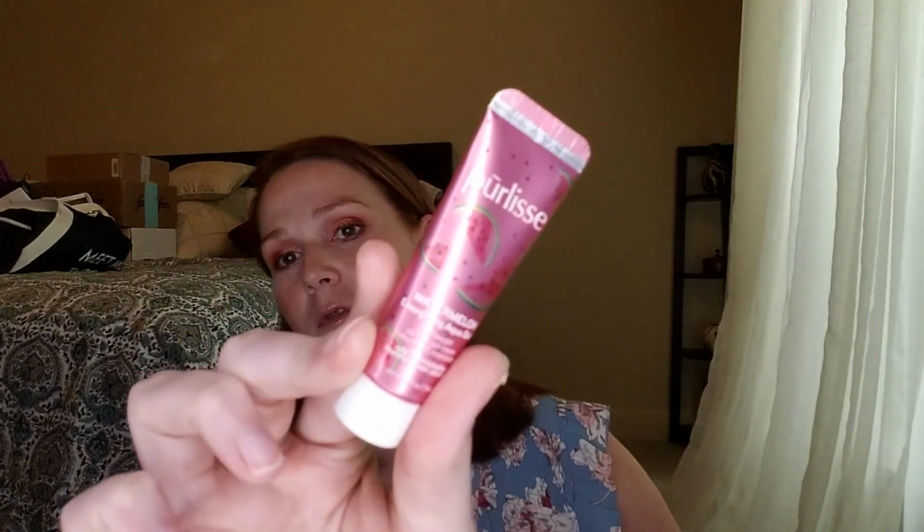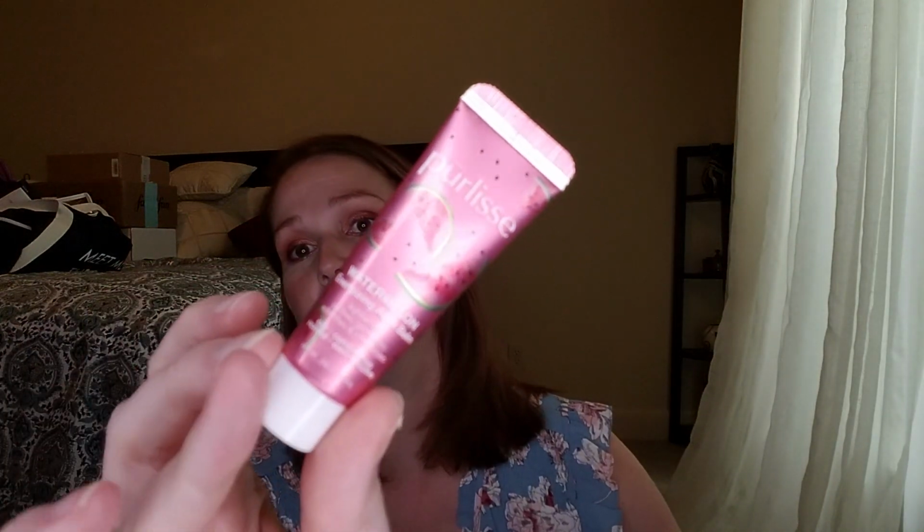Yes, you can, baby. All right, guys, next product here. I've heard a lot of complaints on different forums about the fact that they put this size. This is the Pure Elise Watermelon Energizing Aqua Balm. I've heard good things about this balm. I love Pure Elise or Pure Elise. I never know how to say this brand.